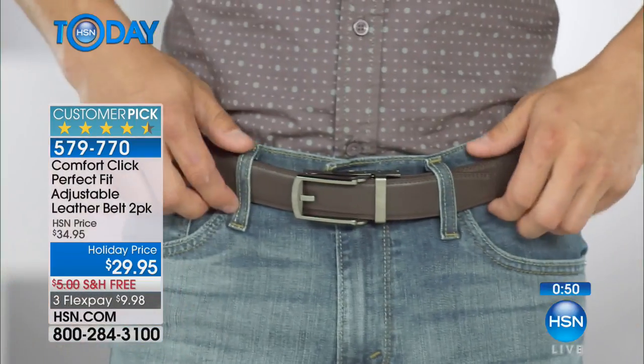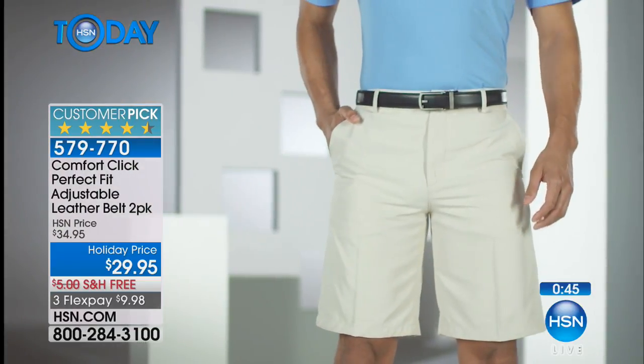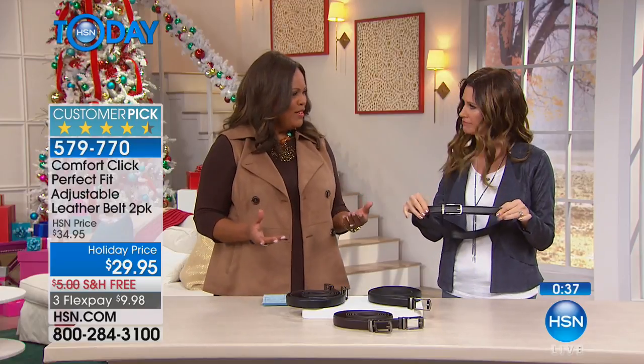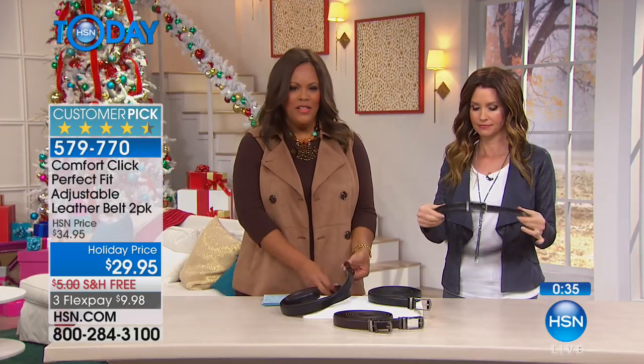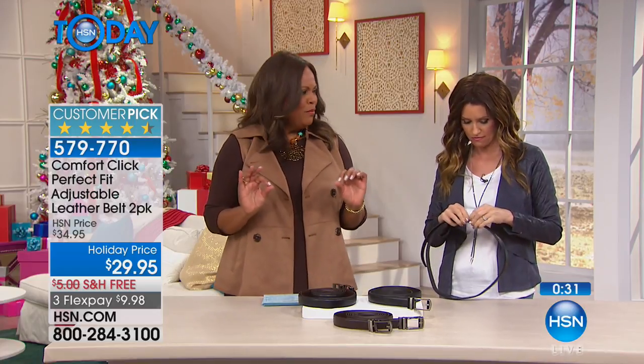Look at how sharp it looks. Casual with jeans, dressed up with a really nice shirt, a nice slack. There was a man wearing it with a suit and tie. And I think it could even be unisex. I mean, it's very simple. If you wanted to wear this as a woman, I don't think that looks bad. It's a very simple belt.